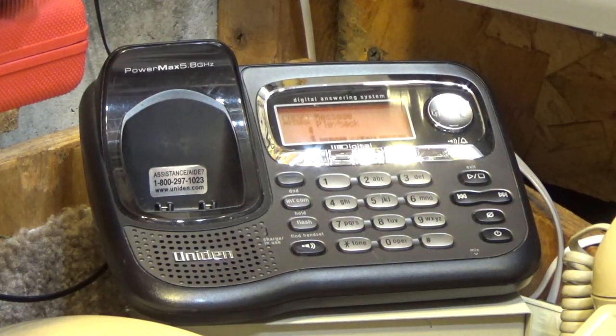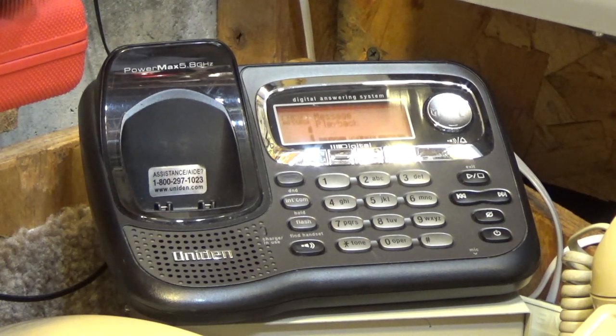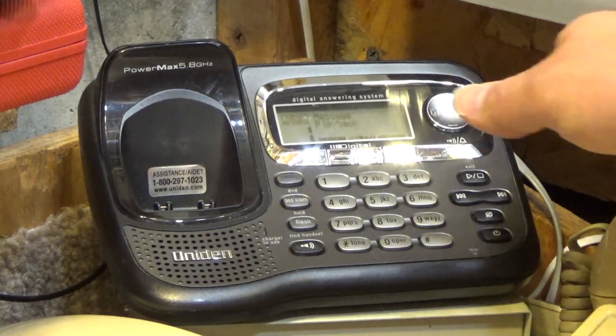One new message and one old message. Message 1. This is a test of this Western Electric Anatan telephone, model 500. Very nice telephone. Over and out.